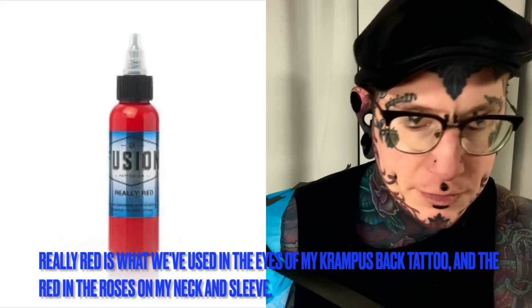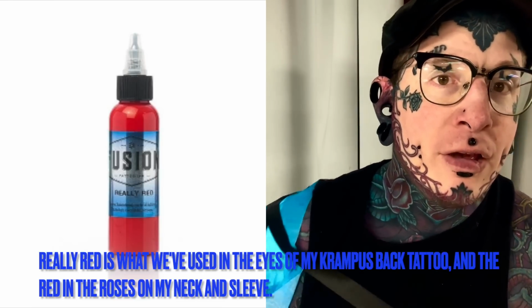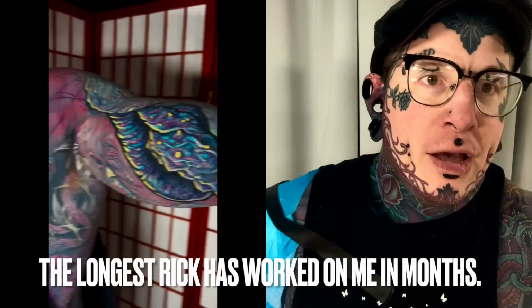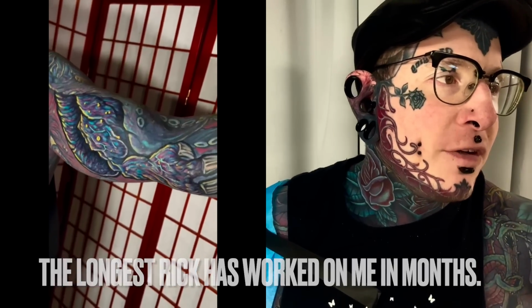So anyway, now that I've done talking about all that, Rick and I had a big session today throughout my entire inner bicep, up to the stretch of my inner forearm through the ditch, the arm/claw of the creature. And I figured we'd just do that chunk on my inner bicep.